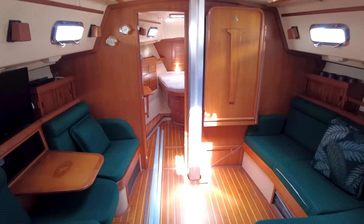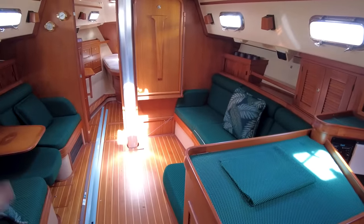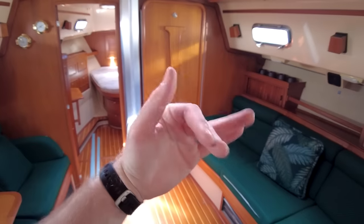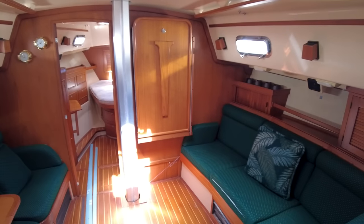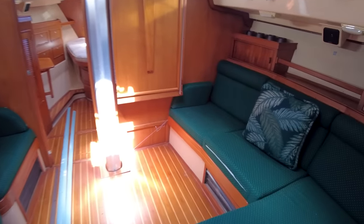Keel stepped mast, nice beamy boat with a big main salon. However, it does have a big salon table that folds down and can go all the way up just like that, so that you have a nice huge area to lounge in when you're at anchor.